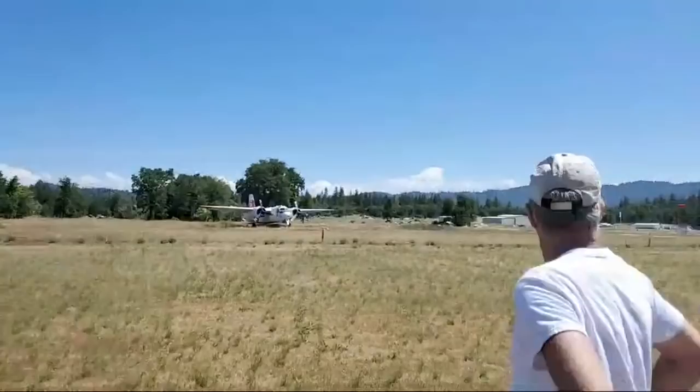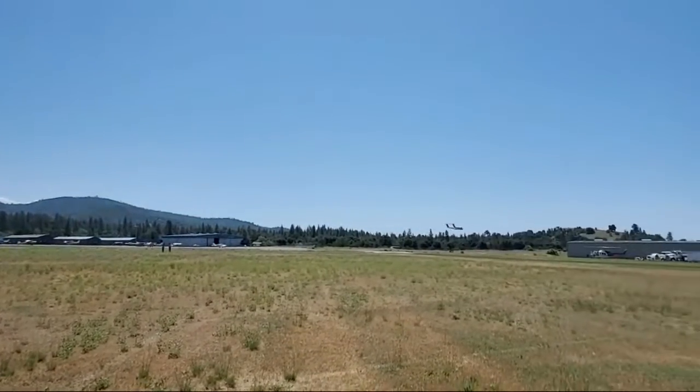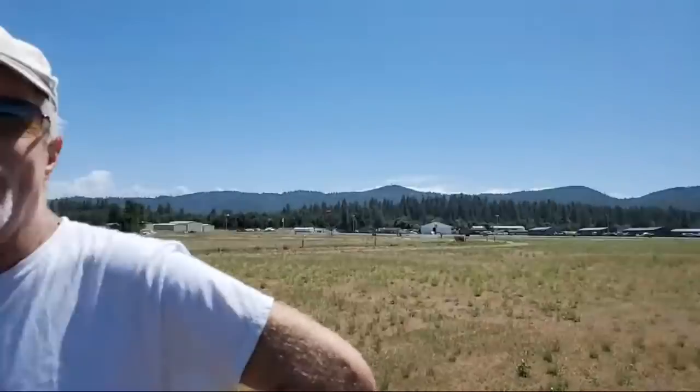There goes the OV-10. I got him? Yeah, there he is. That's the Cal Fire spotter plane. Why don't you just retire from the airlines and fly one of them? That's been your fantasy plane for a long time. You always wanted to fly fires. You should do that.